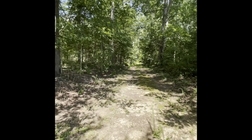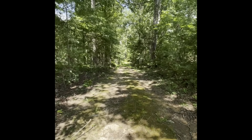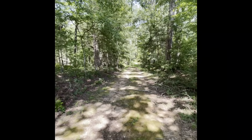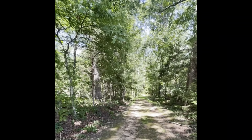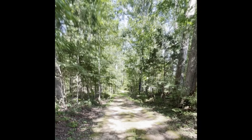So we're on an old road bed that comes back behind the church. The church does still use this occasionally. It is private property. We were shown this by church members and it was okay. We received permission to document it.